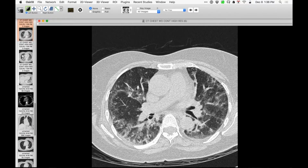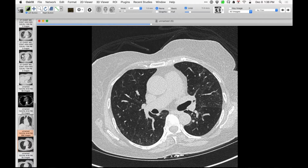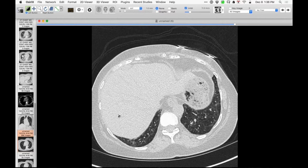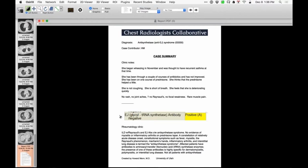And if you look at the follow-up, she's got a nice, very subtle subpleural sparing, so probably along that NSIP spectrum, but clearly responsive. And there's probably usually some OP. Is that what you were going to say too? Usually a mix. Mixed. And Howard, usually the anti-synthetase antibodies are mutually exclusive, so you're usually only positive for one.